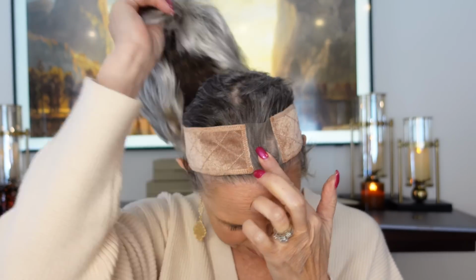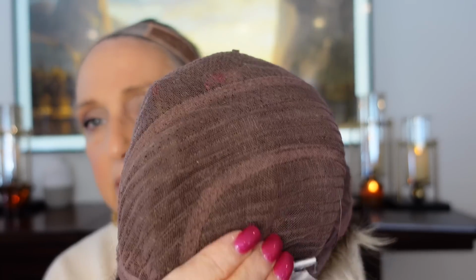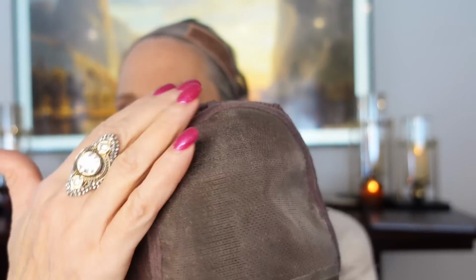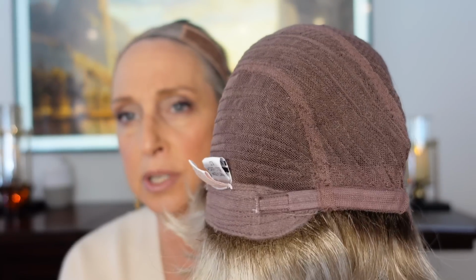Okay, let's take a look at the cap. Okay, so you have your extended lace front from ear tab to ear tab, your monofilament top, and you can see this is all hand tied in here. This looks like there's some closed wefting down here. So it's not 100% hand tied, but it is hand tied in this part here.